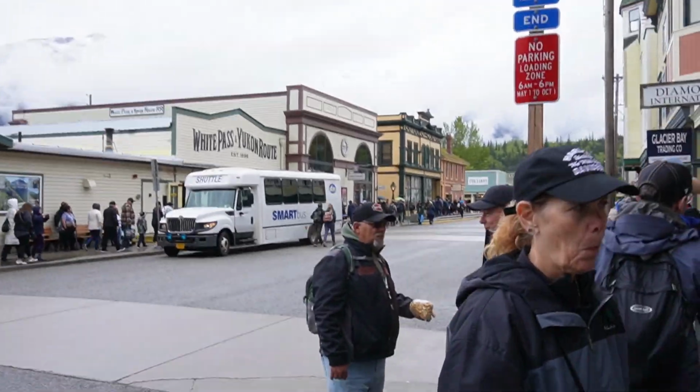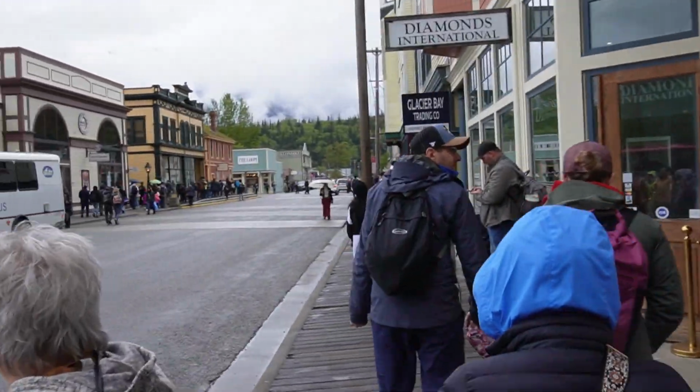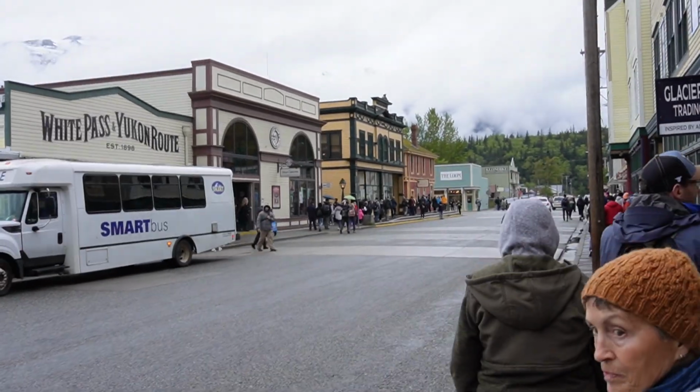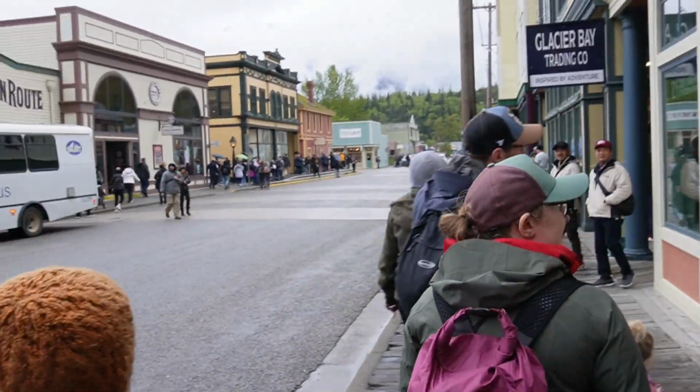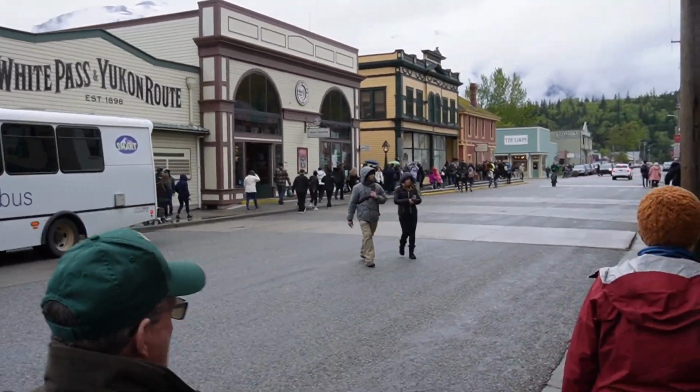We got off our White Pass Railroad excursion and started walking west on 2nd Street. On the left was the White Pass and Yukon Route building. This structure was built in 1898, and in 1969, railroad operations moved to a new building 2 doors east.